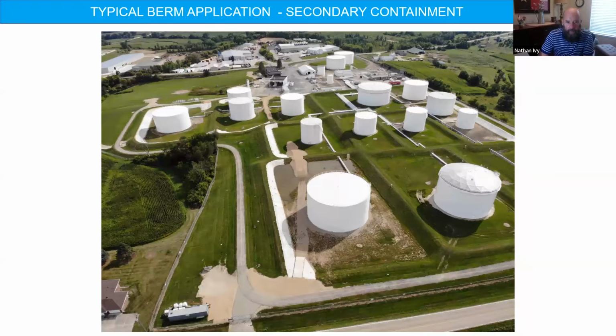This is an aerial photograph where you can see what the tank farm looks like. Again, prior to the ones that are white now because they were lined with concrete canvas, they were all vegetated berms, and they were just spending a lot of money and a lot of time maintaining those berms. So that was the reason they decided to go with the concrete canvas.